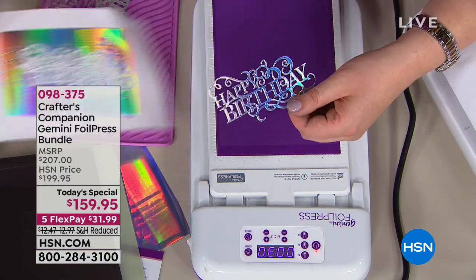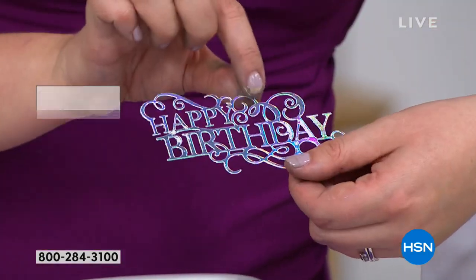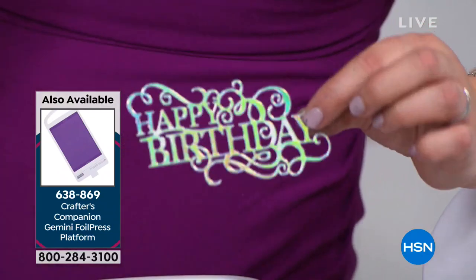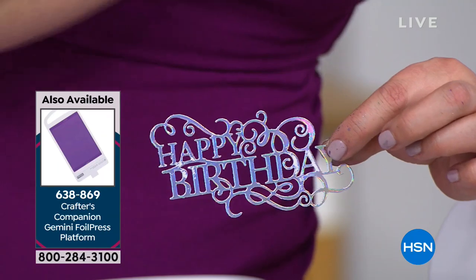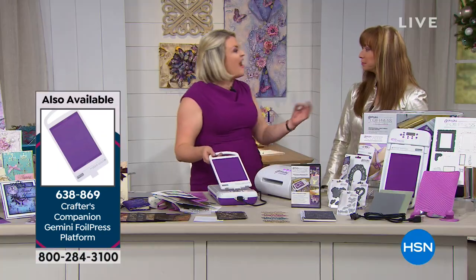Now, I'm telling you, you can do this technique. We've hot foiled, and I must tell you, this isn't the regular foil that comes in the set. It's the fancy extra foil, holographic foil. The platform that Catherine just put on the screen, our producer, isn't the extender plate. That one is if you want to buy an extra plate, if you're a heavy user.